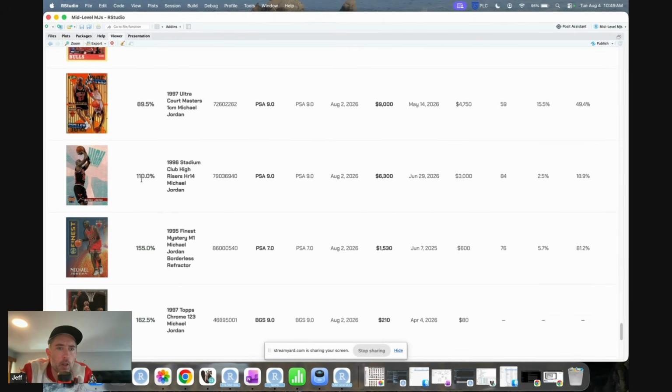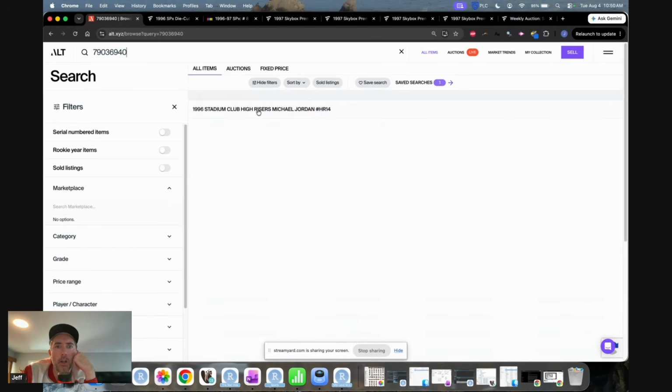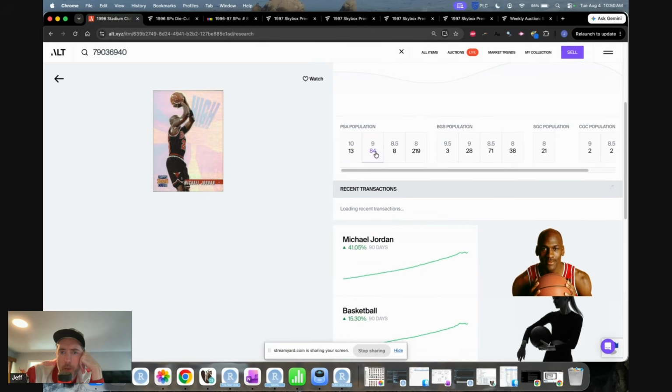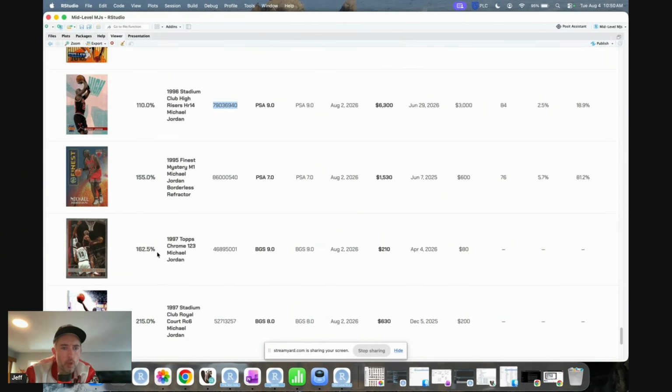Moving on. 110% for the High Risers. I love this card. I have an 8. And it's not going anywhere. The 9, pop 84. Yeah, this is still pretty rare, and a lot of paper loss issues, as you can see from their example here. I don't know why that's not loading, so whatever. We'll move on. Topps Chrome, just the base Topps Chrome, BGS 9 up.